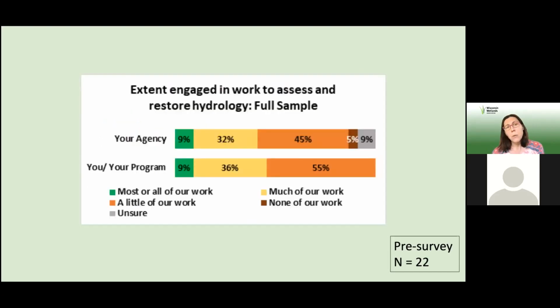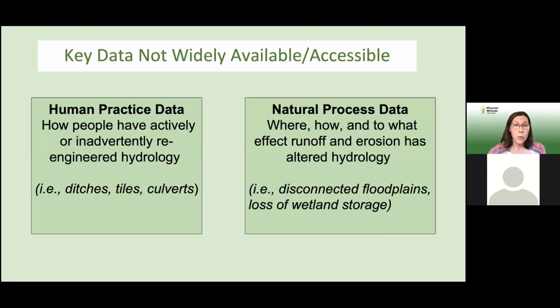We also asked participants to characterize the extent to which they or the agencies they worked with were engaged in hydrologic assessment and restoration work. And what we found was that more than half the sample indicated that it was only a little or sometimes none of their work. And keep in mind, these were folks that were recruited because they are working in water-related programs, fisheries, runoff management, floodplain management, et cetera. So people representing a lot of water focused programs, but maybe not a lot of focus on hydrology within those programs. And then we thought that was a pretty significant finding.